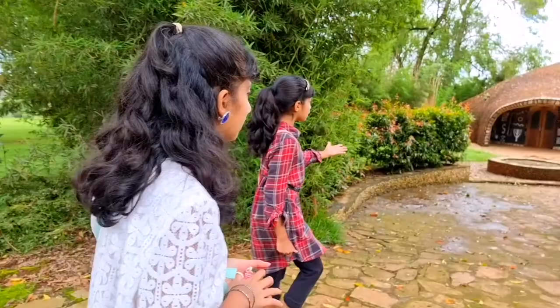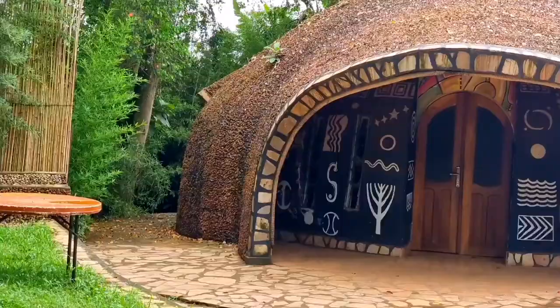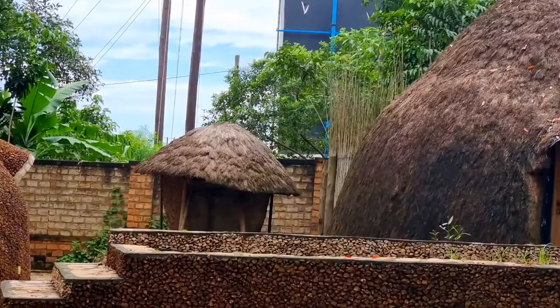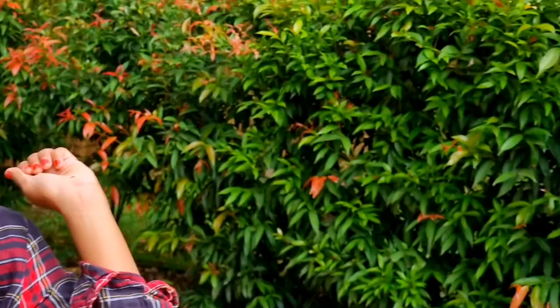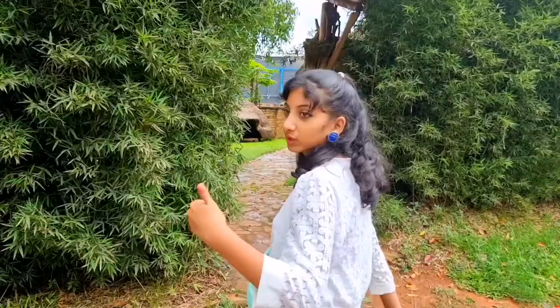So guys, these are the accommodations, and I could see through those small baby windows a little bit of the inside. Also there's some kind of black and white painting over there, and they're made with stones, guys. Can you believe they're made with stones? And there's a fence. So guys, next is another accommodation, and we're gonna see inside, because I saw that one and I wanted to see this one too. I think it's an accommodation, but I'm not that sure exactly.